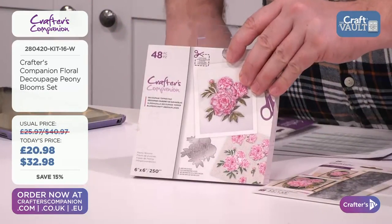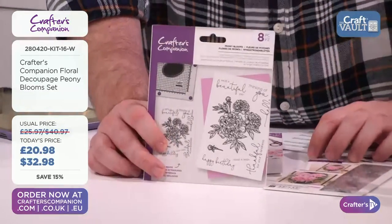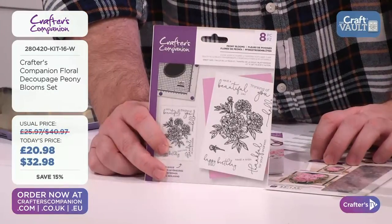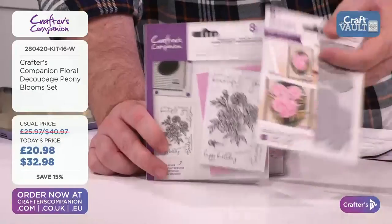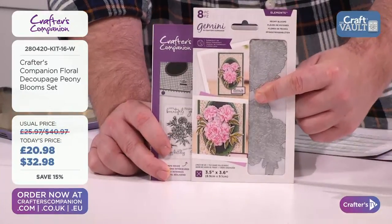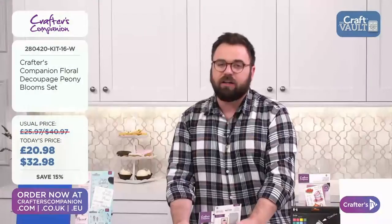Once you're finished with the pad, or you run out of the pad, don't worry, because then you've got the stamps there as well. The stamps will allow you to stamp out the imagery and then use the dies to cut that imagery out as well. So you really are covered on a whole host of fronts. However you want to use these, of course you can.